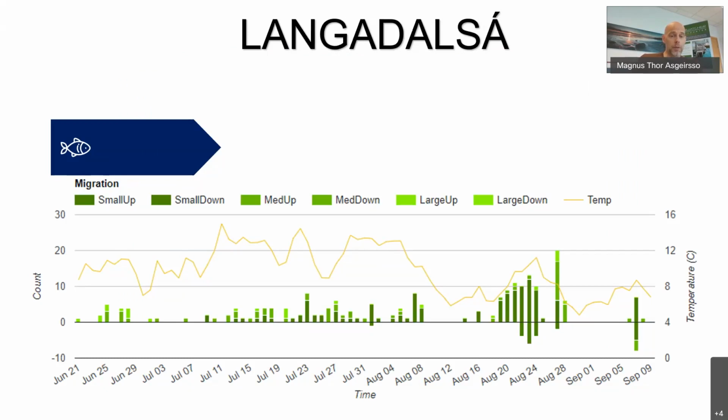In Riverwatcher Daily for this river, we can see the migration pattern of the fish. You can see the large fish are entering early. Then we get lots of small fish and some larger ones again here, some distinctive peaks, and it goes hand in hand with the temperature, as you can see.